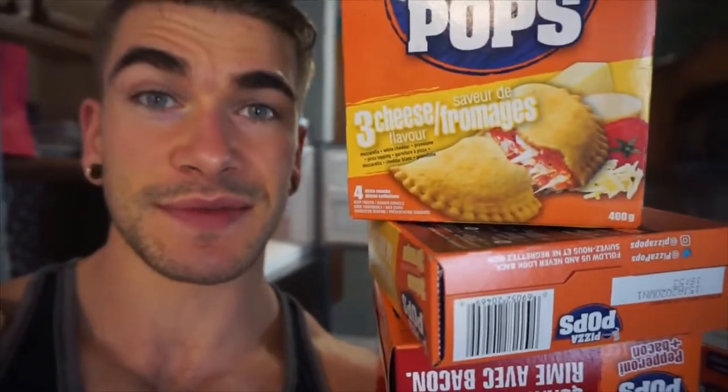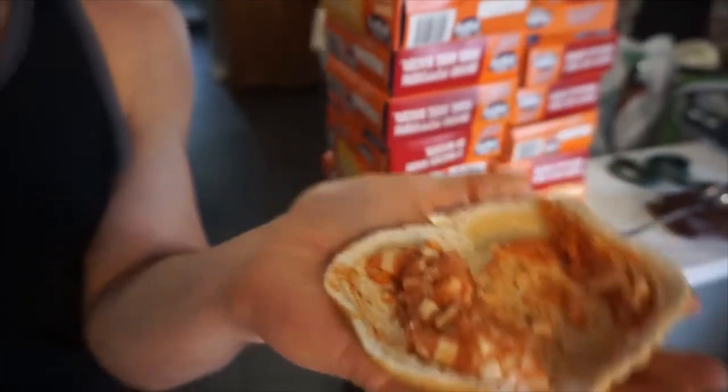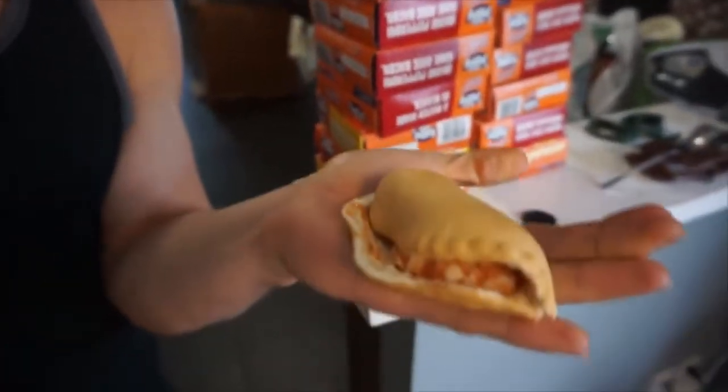So what a Pizza Pop is, if you're not familiar, it's kind of similar to a pizza pocket in a way. So it looks just like this. It is basically a pastry outside with a sauce, cheesy, and sometimes meaty inside. So essentially, a pizza in a pop or a pocket. I'll show you what this looks like.